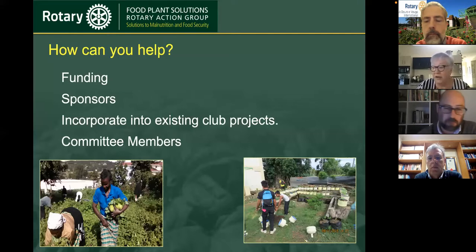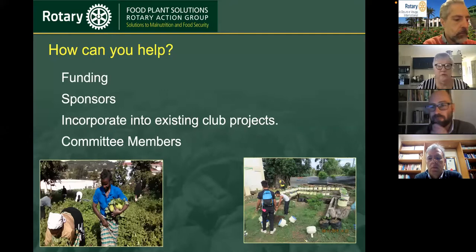You might be building a hospital, a school, a dentist area in a community. Why not add a garden to it? If you're putting in a water well in another country, what about adding a garden to it? All of those opportunities exist and we can help with those things.